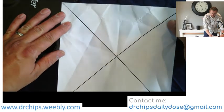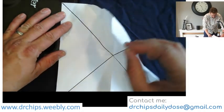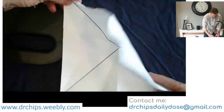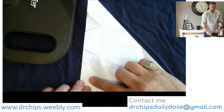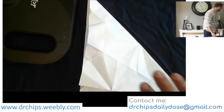Taking from this corner here, we are going to fold right down to the opposite corner. All right? So that is the first step.